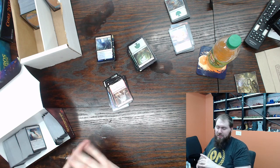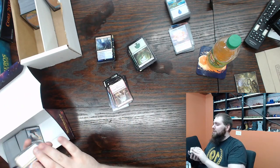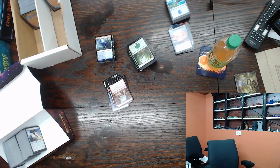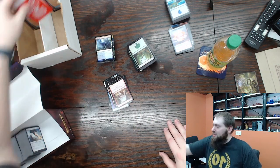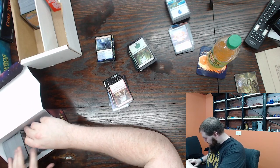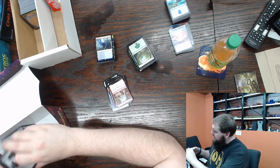Okay, so this stack is all basic lands. Boom. These are all multicolored cards, so let me go grab a divider real quick. I've got these random dividers that I've kind of just gotten over time, just from stuff that I've bought, boxes and all kinds of stuff. So I'm just gonna kind of chuck this just to let me know for myself what's not sorted. Although this is colorless.